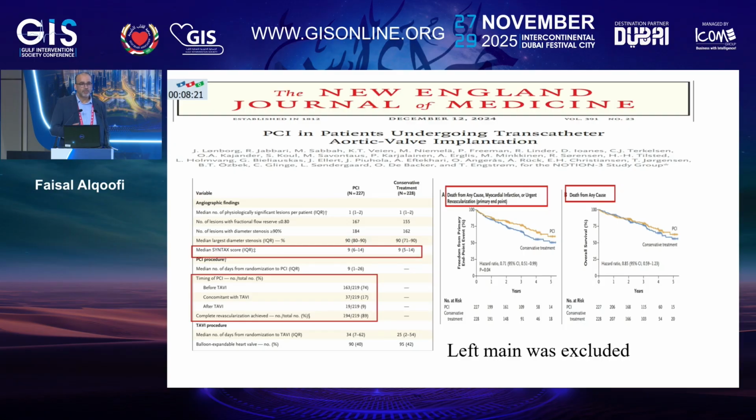Now, the most important trial was NOTION-3, and for that trial specifically, I want to highlight a couple of points. It's a low-risk trial. If you look at the SYNTAX score, it's definitely not a complex disease. Left main was excluded, and the majority of the procedures were done pre-TAVR. Concomitant was, I would say, more than after TAVR. So the majority of the revascularization happened before the TAVR procedure or during the TAVR procedure.